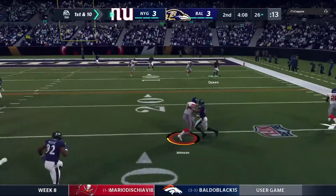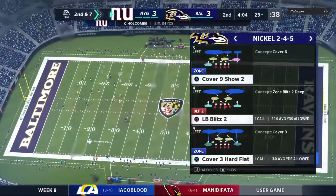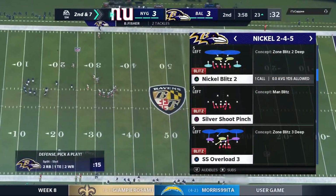Rolling to his right. Completing it to the right side, Johnson. And he'll be tackled at the 23 after a gain of 3. A lot of effort there for just a 3-yard gain, and now second down.